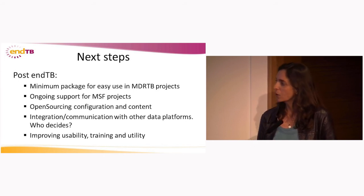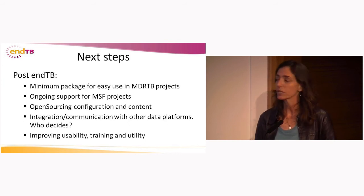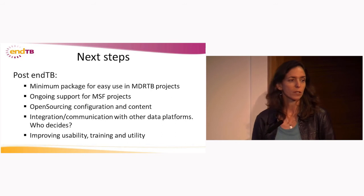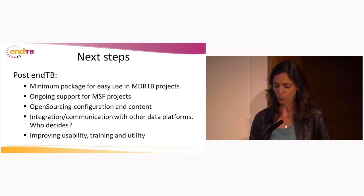Big question about how this platform can communicate with other platforms, such as the hospital one that you'll see in the next presentation, and who decides about that? It's a big problem in MSF, who decides about these things? And of course, improving its utility. As I say, it's never ending. You can keep going, you can keep developing features, you can keep improving. Just when to stop? When you run out of money.